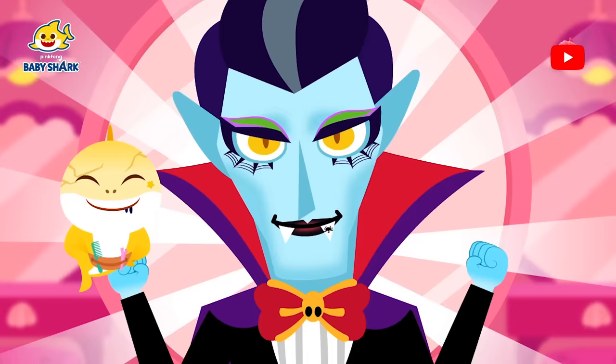I want to eat meat too. I found the two bones too. Let's go make the potion. I found the ingredients to bring you back. A pink potion for Mommy Shark. And a blue potion for Daddy Shark.